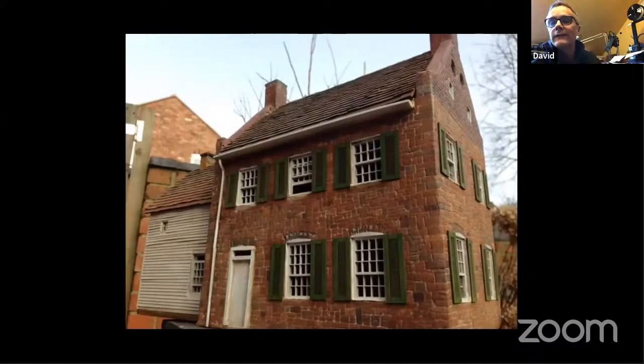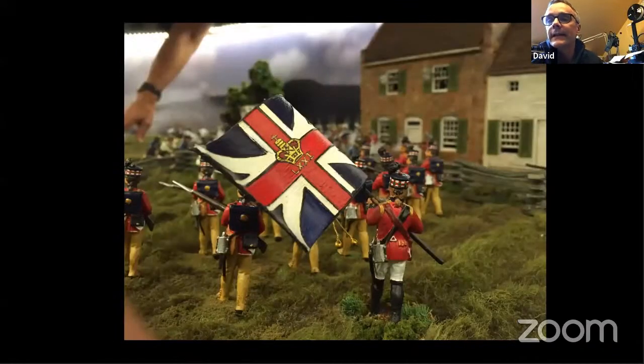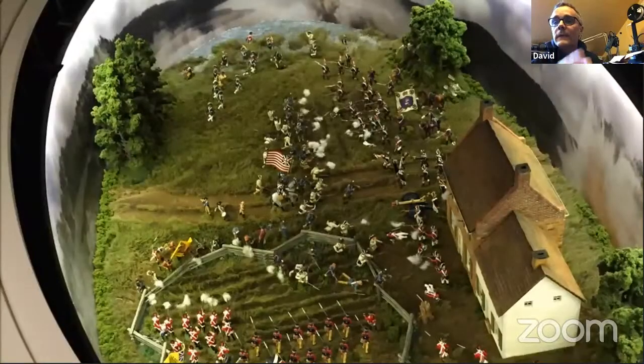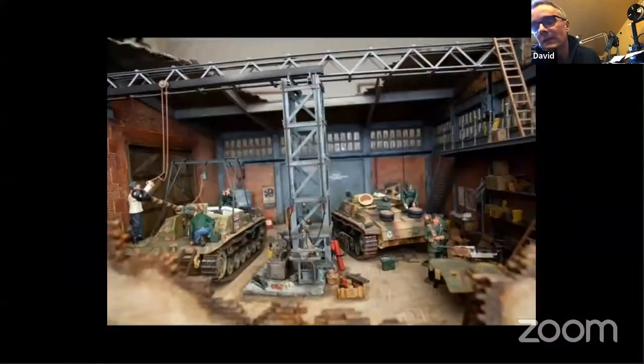But I also do other work for museums. And I have a nice relationship with a guy in the States, and he works with small town museums that like to do dioramas for their history. So this is an American Revolutionary diorama. I did the building, and he's done the diorama. That lovely shape was a good idea of his. And then this next lot are just pictures of what I do.